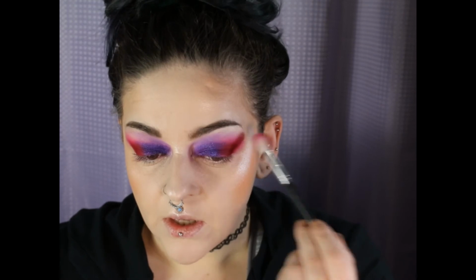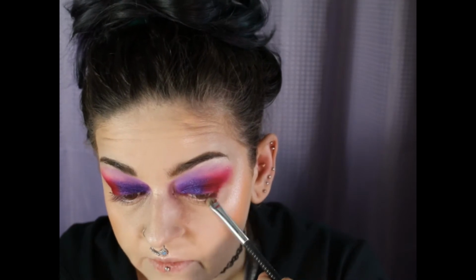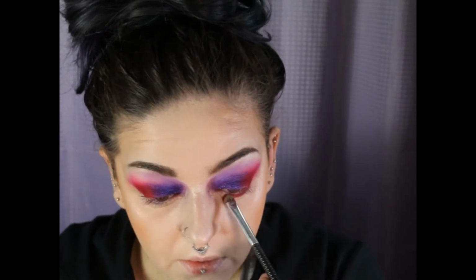I'm just buffing out that red a little bit more. Alright, I want to do the red underneath my eyes, but I'm a little bit scared that it's going to make me look like I was punched in the eye, but I'm gonna take that red velvet anyways and just do it. When you do a purple and red look like this, it could go many different ways. I'm not sure how I feel about it just yet, but I wanted to do something that I haven't quite done yet.